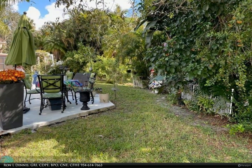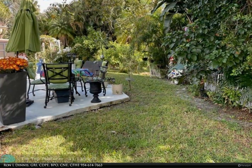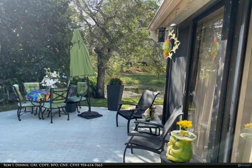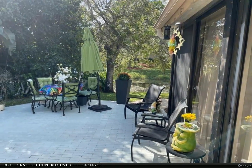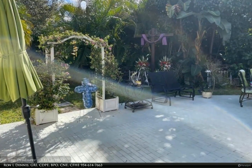tile deck, corner home, serene water view and easy access to community amenities including heated pools, fitness center, clubhouse, card, game and exercise rooms, workshop, walking and biking paths close to shopping, beaches and casinos.